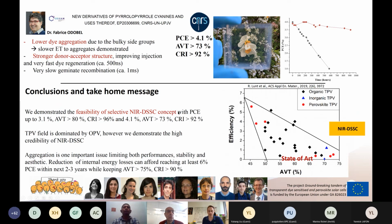Conclusion and take-home message is that we reach an average PCE. Now we are at 4% efficiency. AVT can be up to 80%, CRI can be up to 96%, which is a very, very good aesthetic values and good efficiencies, I would say.